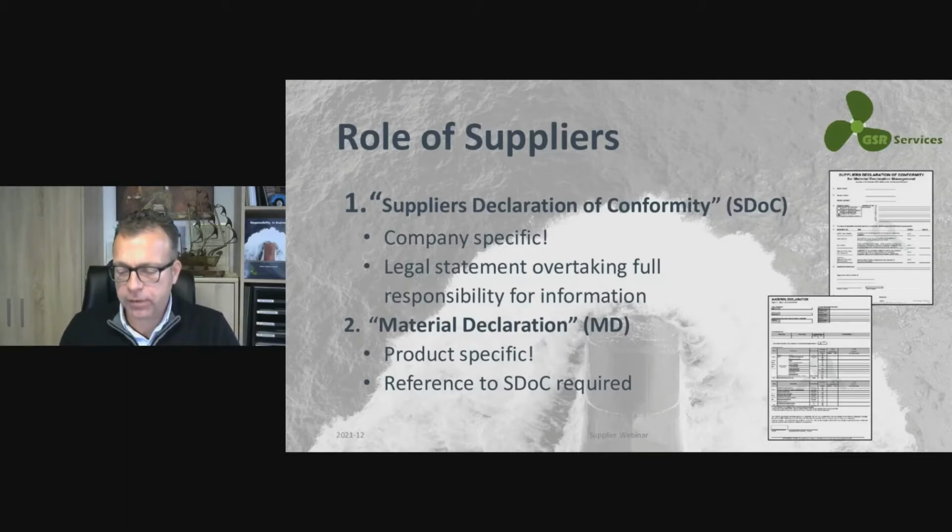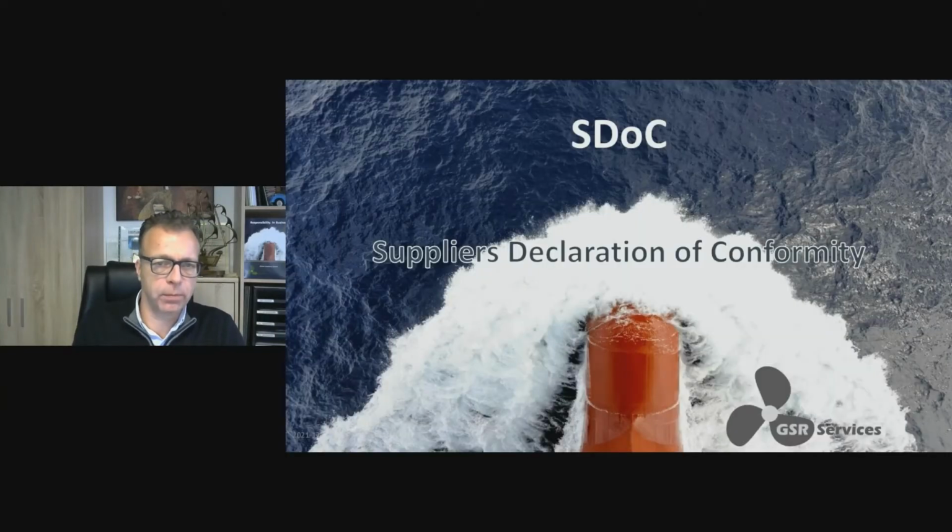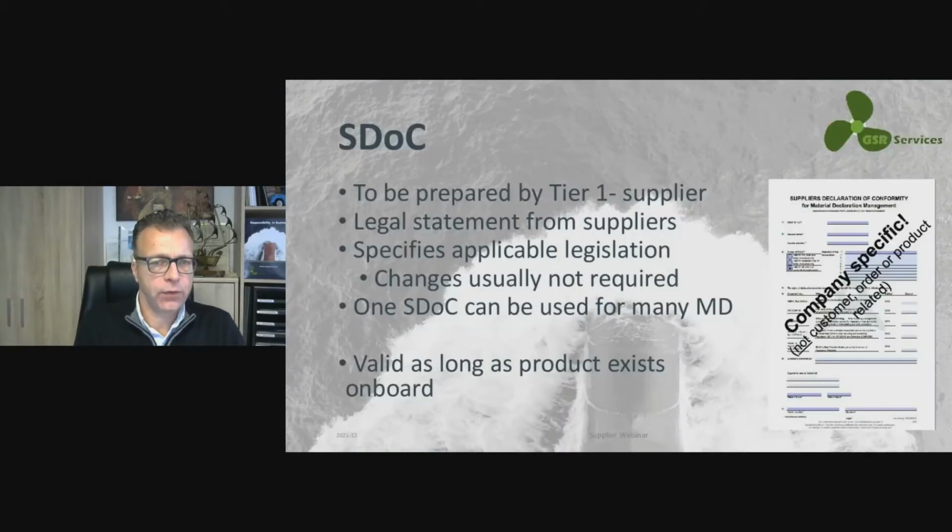I would like to have a closer look into the different forms which are required from the suppliers. So first of all, the supplier declaration of conformity. It has to be prepared by the so-called Tier 1 supplier. The Tier 1 supplier is the direct trading partner of ship owners or shipyards, not the suppliers of this Tier 1 supplier, which means a Tier 2, Tier 3, Tier 4 supplier, for instance.